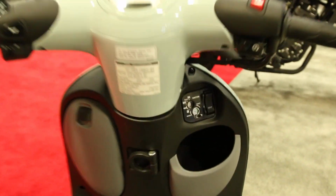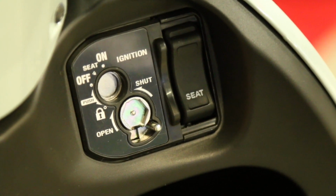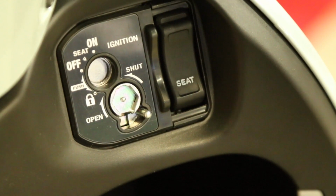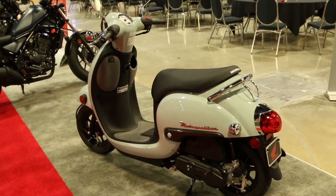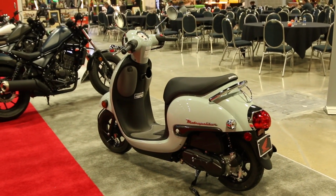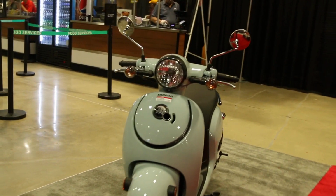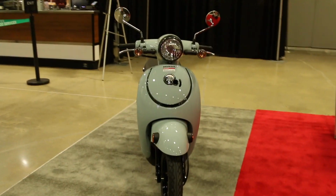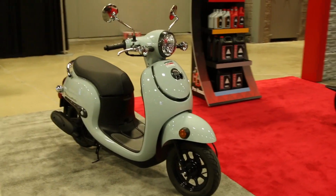You also have a button to open up the seat, and I believe it's electronic, but of course the ignition was off, so I couldn't really test it. You also have a hook in the middle to carry your groceries, and you have a nice flat floor so you can put even more stuff in it. But styling wise, it's a really big improvement over the last generation of Metropolitan.